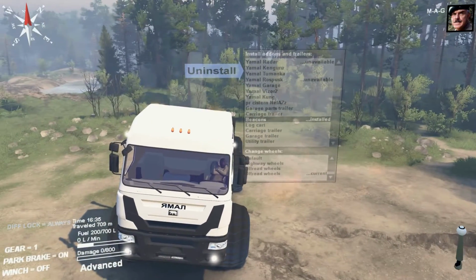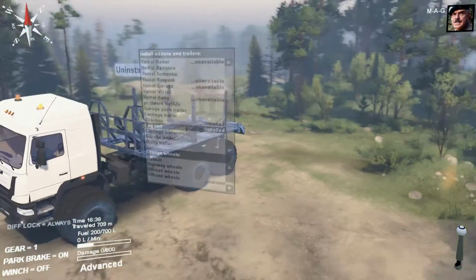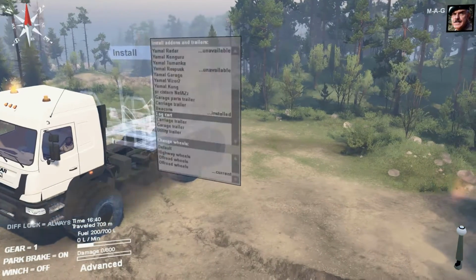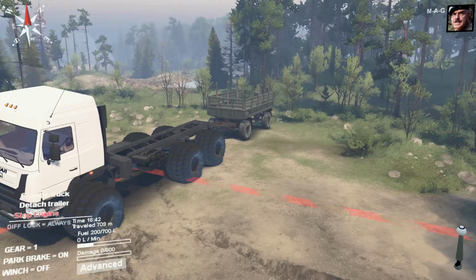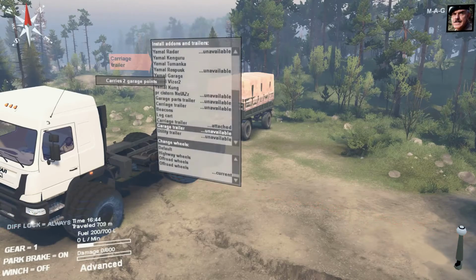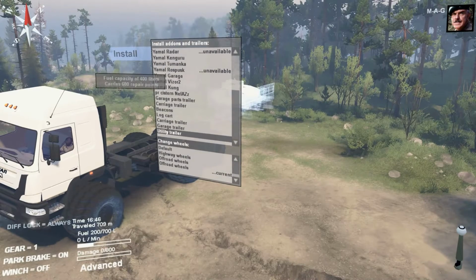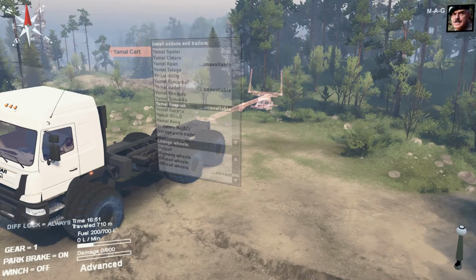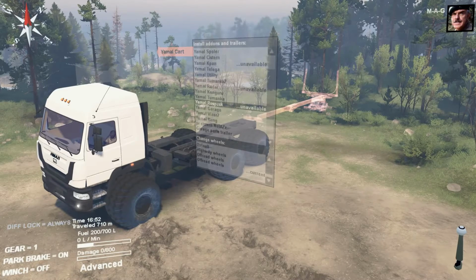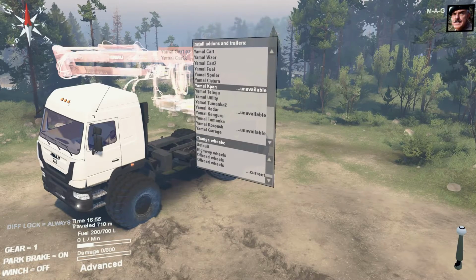You've also got the log cart, a standard sort of log cart. Then you've also got that one, normal. And that, normal. There are some things that are unavailable. You can see them in the red there if you want. That's the floaty radar. There's the capon.